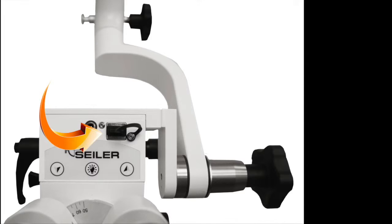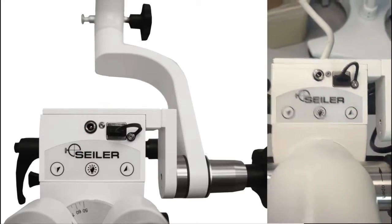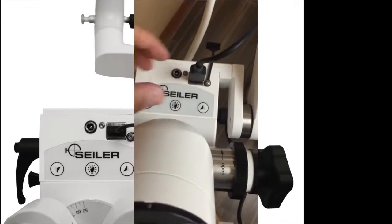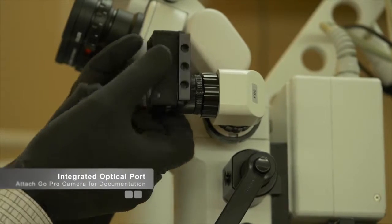In discussing the importance of documentation earlier, there's a USB port directly on the optical pod so that you can easily attach a still or video camera or have that USB port available to continuously charge any type of camera that you may want to use for your documentation.